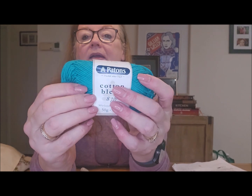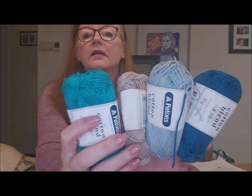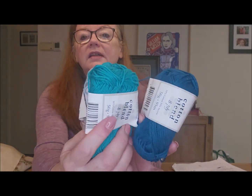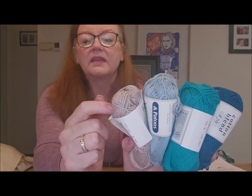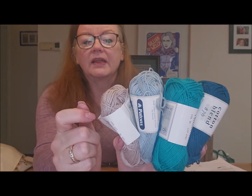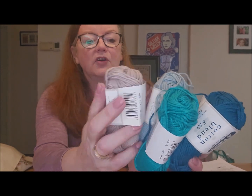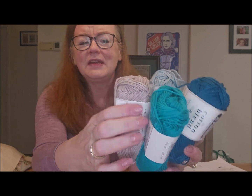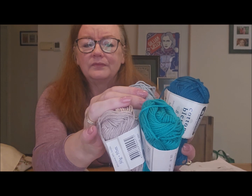I'm using Peyton's Cotton Blend 8-ply in these four colors. So a dark teal, this sort of aqua, a light blue, and the sand color. And I think the border will be this sand color eventually. So Peyton's Cotton Blend. So it's a blend of cotton and acrylic. It's incredibly soft. It has really nice stitch definition, but it also will be incredibly warm as well.